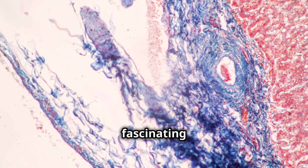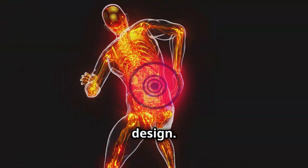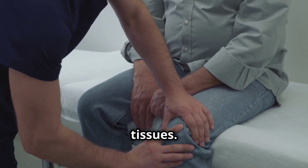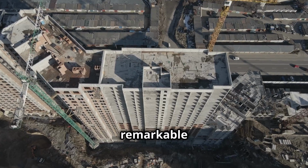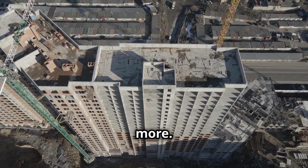Welcome to the fascinating world within. Our bodies are intricate structures, marvels of nature's design. Holding everything together are the unsung heroes, the connective tissues. These remarkable tissues are the glue and the scaffolding, providing support, protection, and much more.